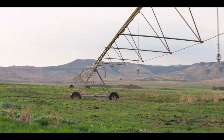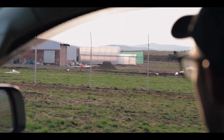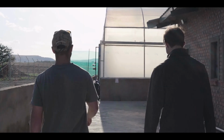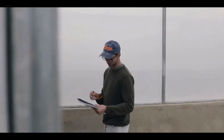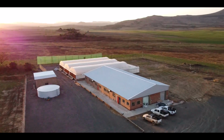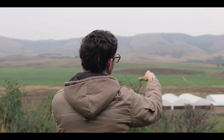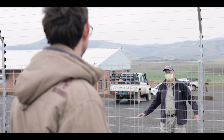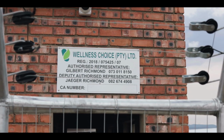Coming from an agricultural background, we as a family understand that this is not just merely producing a crop of maize or producing beef cattle. We take this very, very seriously. We've taken every necessary measure to ensure the consistency, the quality, as well as the safety for our customers.